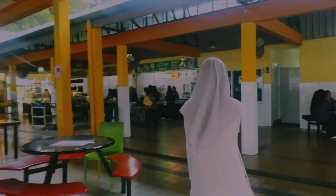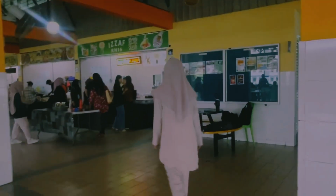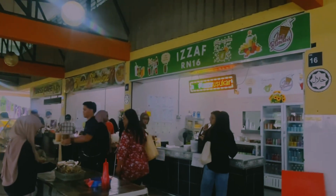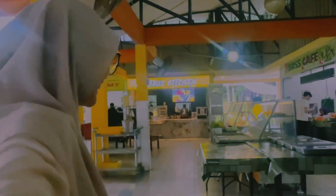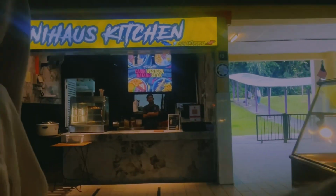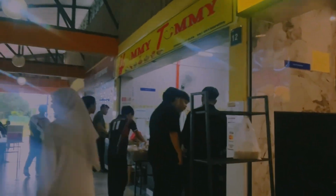Let's continue. Medan Jubilee is a popular dining area located within University Technology Mara, Sarawak branch in Kota Samarahan. It serves as a central hub for students, faculty, and visitors to enjoy a variety of local and international cuisine. The food courts offer a diverse selection of food styles, providing affordable and hygienic meal options that cater to different tastes and dietary preferences.